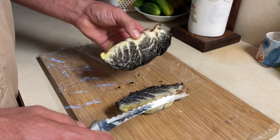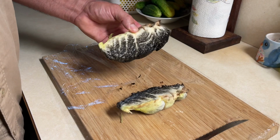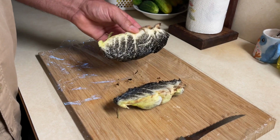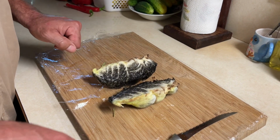So this is too far gone to eat, I do believe. Like I said, I'm no expert. I'm learning this with you. But I think that that's too far gone. We'll just have to keep a close watch on it for next year and try to get our corn mushrooms before they get too far gone.